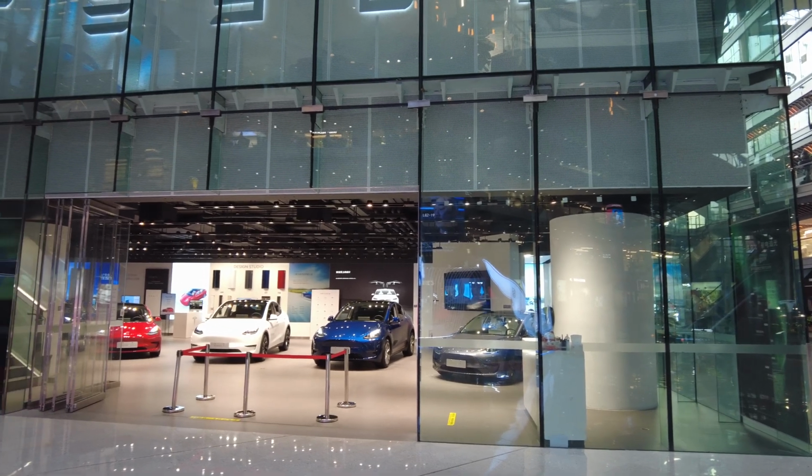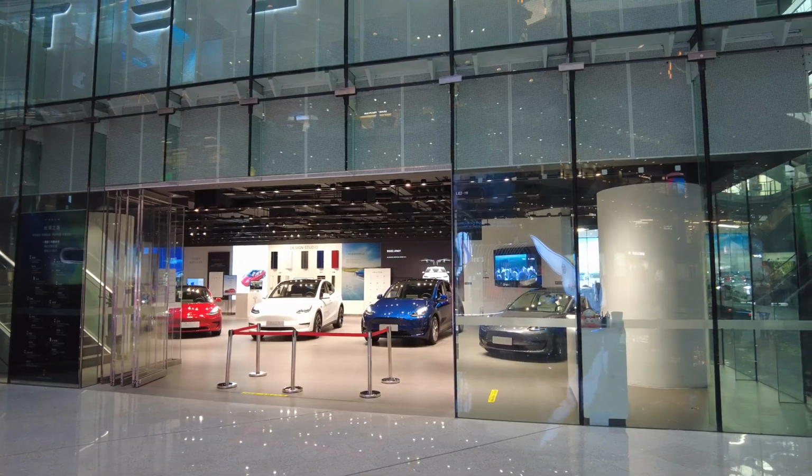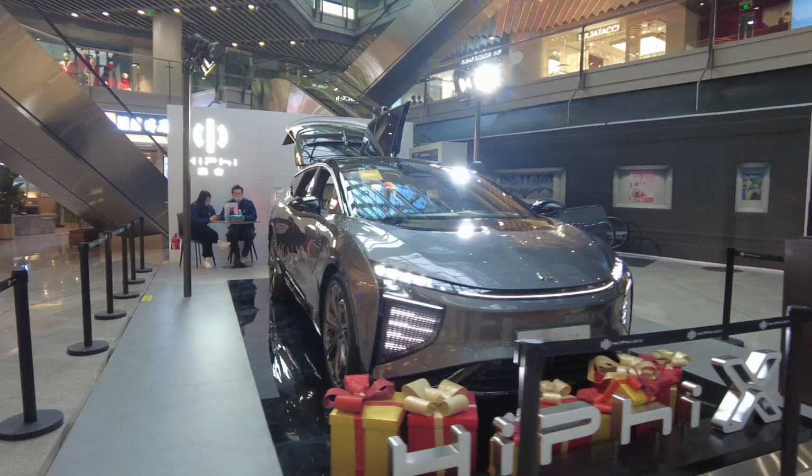So Tesla has a store here. I think Polestar has a store as well, but in the parking lot there's a ton of Teslas. And of course you'd have the hi-fi here.